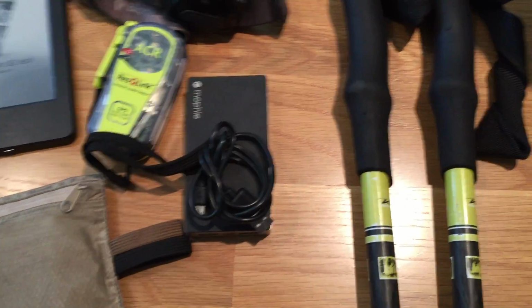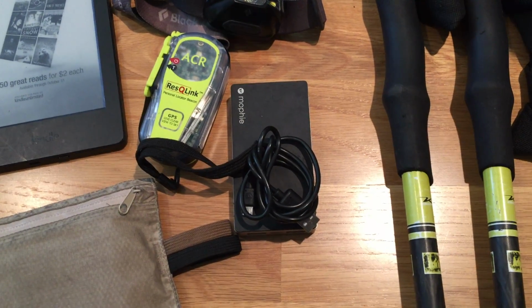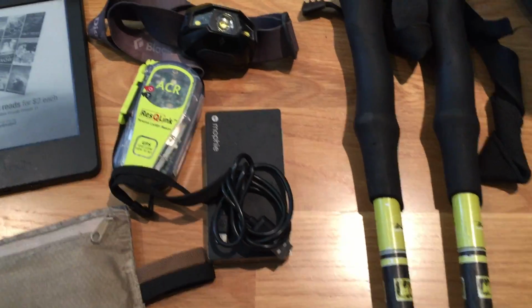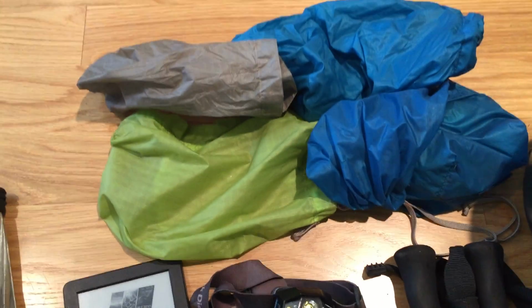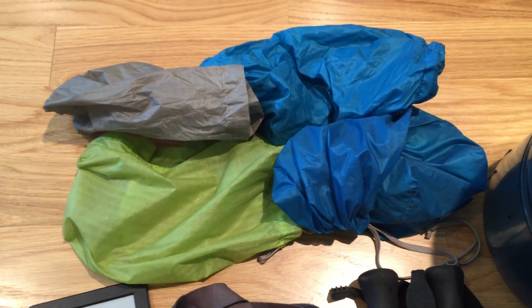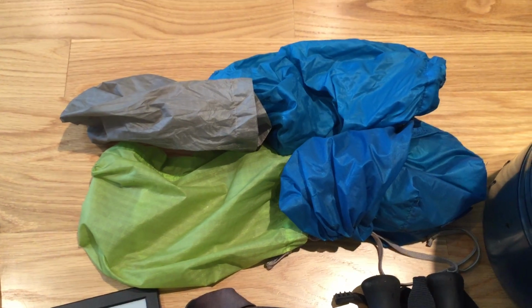I brought a Mophie battery pack that again speaks for itself. I think that was good for about 2 charges. And that was also kind of an essential item for me because I use my phone all the time. And then I brought a bunch of little bags. I think these are supposed to be waterproof. I don't know if they actually are, but there's medication in there, ibuprofen, other little toiletries, stuff like that.